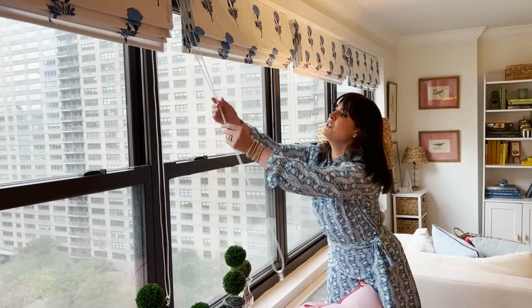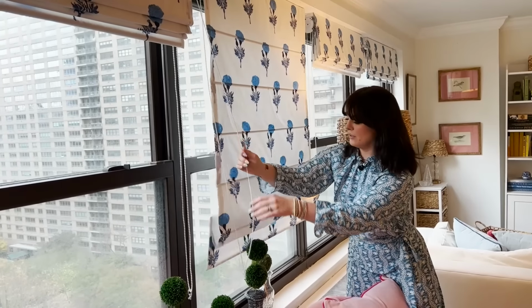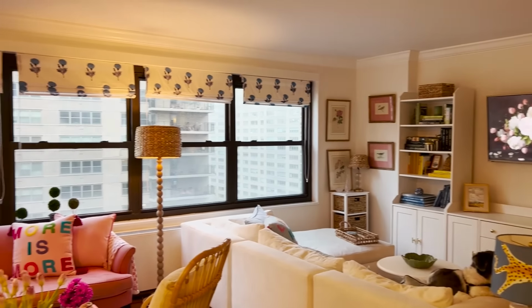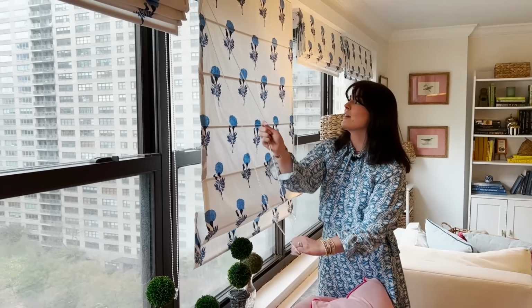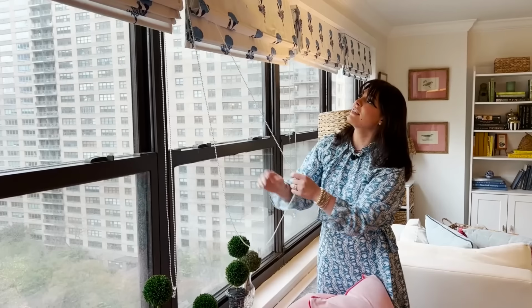So the Roman shades, they pull down at night and they create these beautiful panels that to me are almost like art. Because they're sheer, that wasn't an issue. It's fine to be sheer, but I did want the privacy of them. So the Roman shade is a really good option. And they're really easy to bring up and down. I would say if it's one of your first custom fabric projects, I think this is a good way to go.